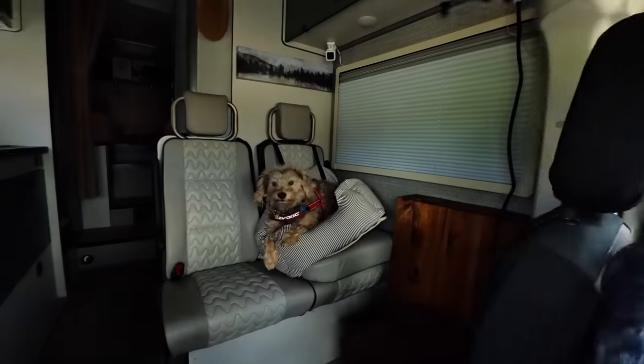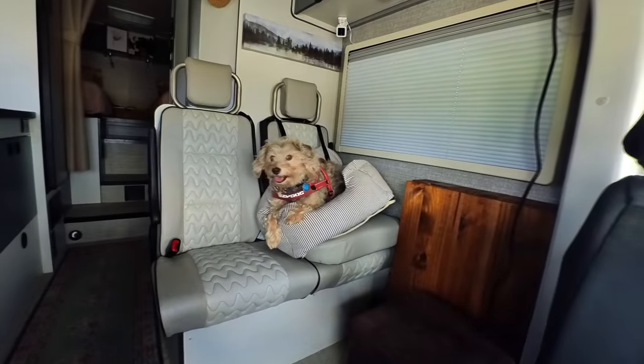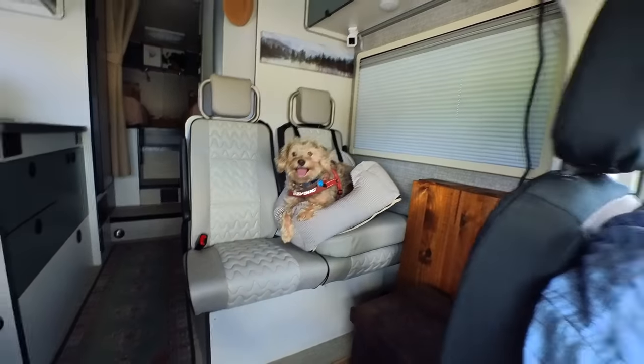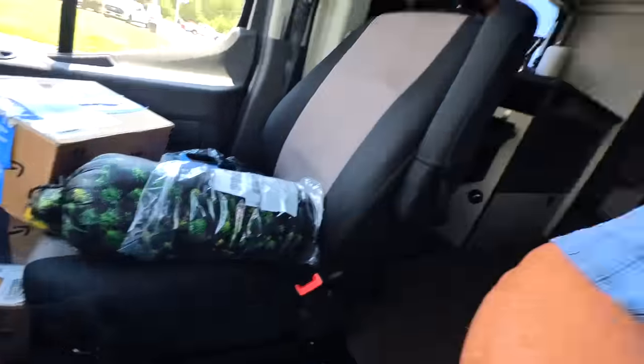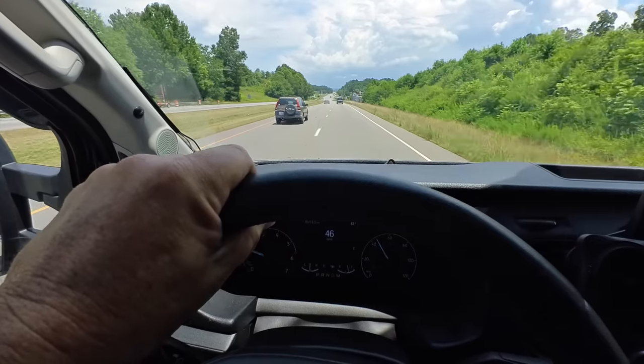Here's a little Magdalene back there. Say hello, Maggie. Ready to go to the vet? And then over here, here's everything I'm taking back today. Shipping and taking things back to Kohl's. A lot of Amazon things and things we don't really need. Now's the time to do it.